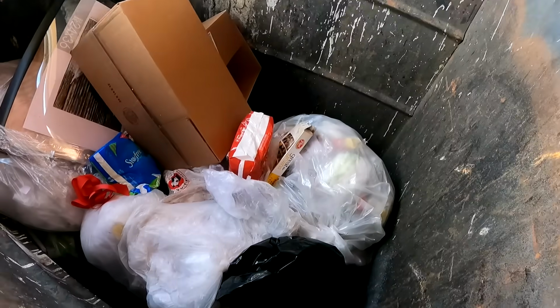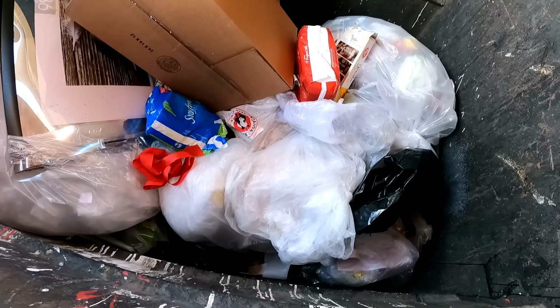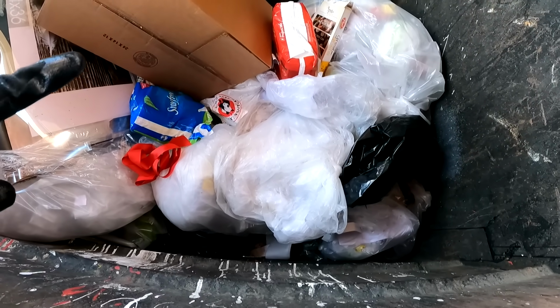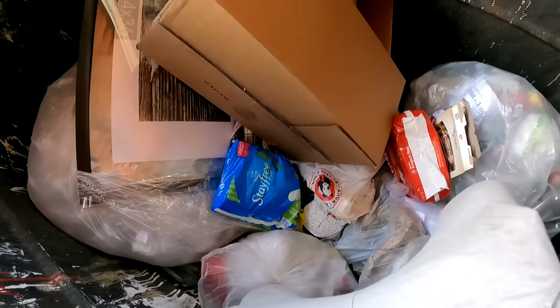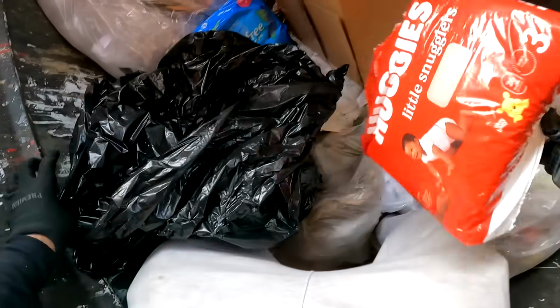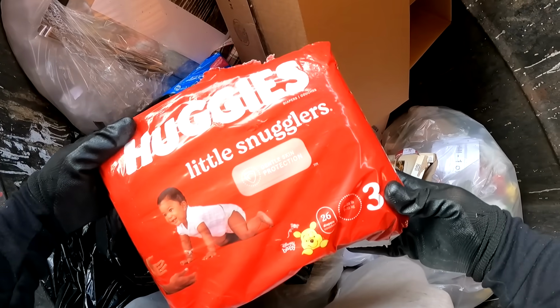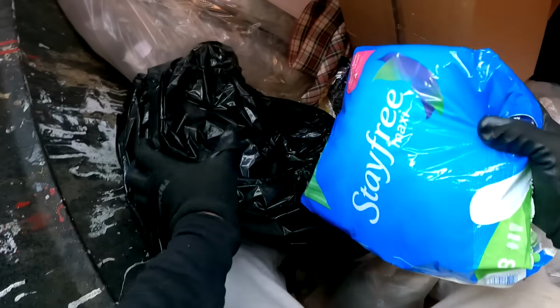Let's see what we can find here, guys. Oh, look at that, the photo frame. I don't know, those are diapers. Well, let's find out. Let's go inside. Oh, look at this. They're diapers. And here's another one.